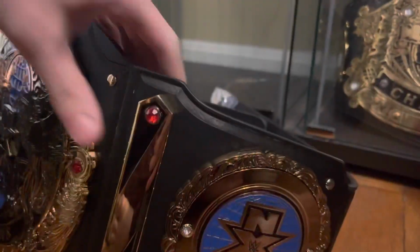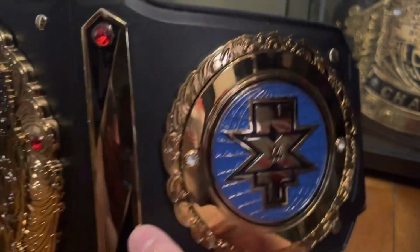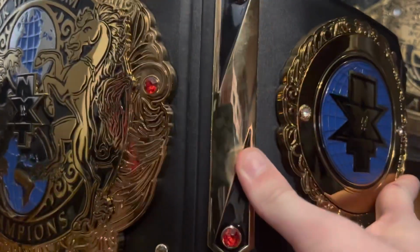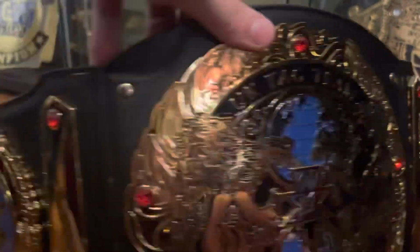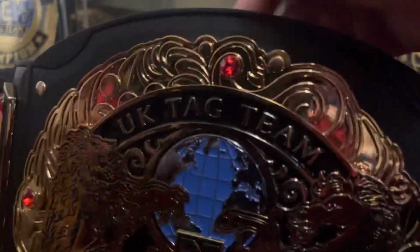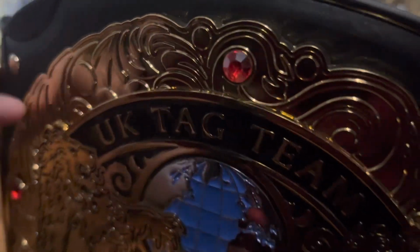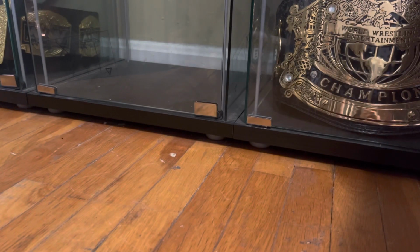And then on the right side right here, you have the NXT side plate. You have the sidebars that are really cool and unique. The blue globe behind the NXT logo. And then this side is the same way. I actually have not even taken the plastic off of this. I kind of just unbox them now, review them, and then they go inside of a Detolf.